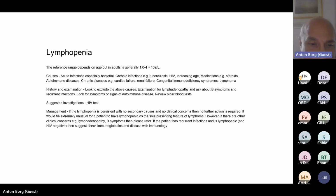So management: if the lymphopenia is persistent with no secondary cause and no clinical concerns, then no further action is required. It is extremely unusual for a patient to have a lymphoma with the sole presenting feature being lymphopenia. However, if there are clinical concerns, enlarged lymph nodes, B symptoms, then clearly refer. If the patient has recurrent infections and is lymphopenic and HIV negative, then always check the immunoglobulins, and if the results are abnormal, abnormally low, you may want to refer to an immunologist.